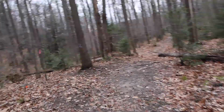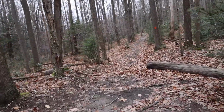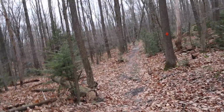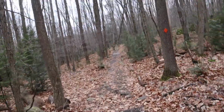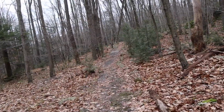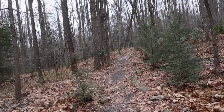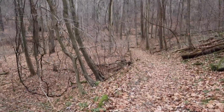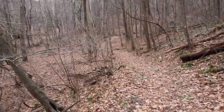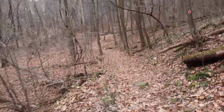You just follow these little orange markings here. At least this section right here makes you feel a little safer because it's marked, so you can actually know that you're on the trail. So we're still following the orange markings going downhill. And I see this cool chimney looking thing down here. So we're gonna go over here and check that out.